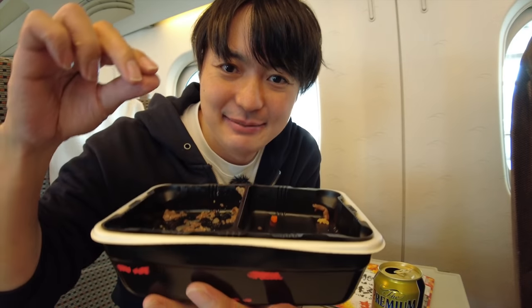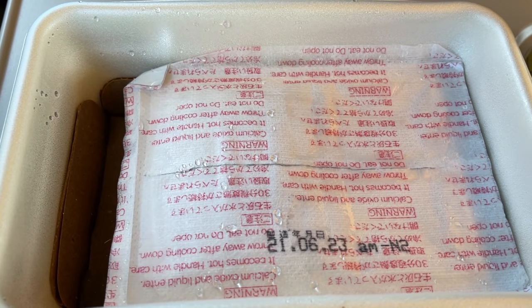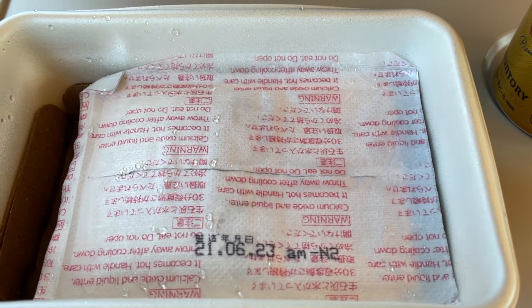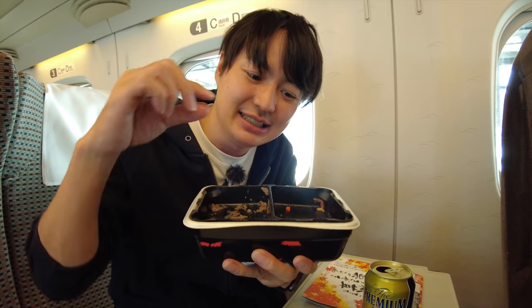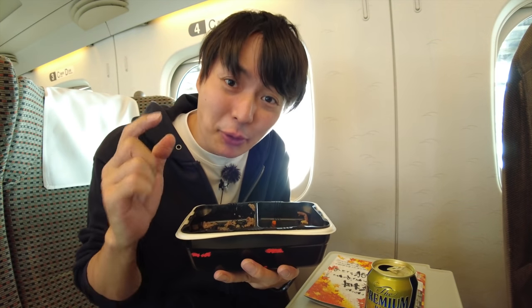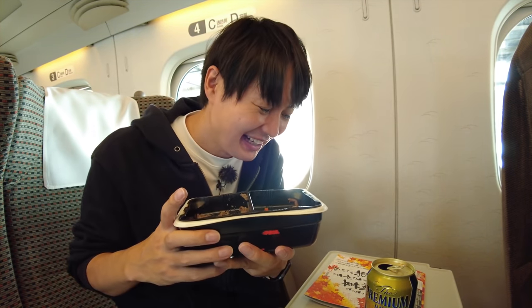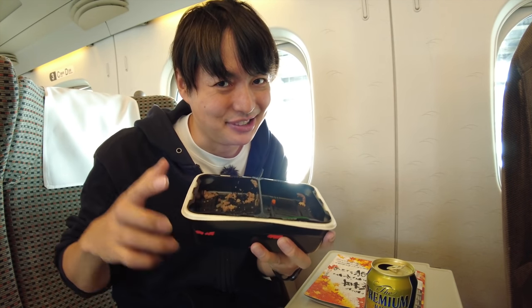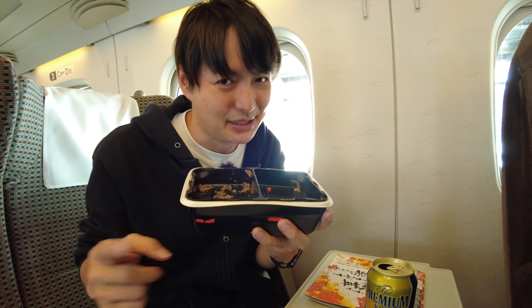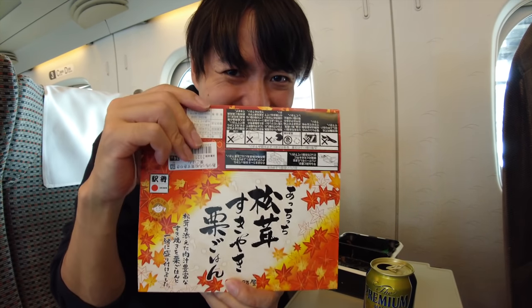That was pretty good. By the way, this is how it works. There is a heat pack at the bottom. This heat pack can make the bento warm. Well, I remember the last time when I ate this kind of bento, I was coming back from Tokyo to Osaka by the local train. I ate the beef tan bento. It was more expensive, however, much simpler than this. So I think I definitely prefer this sukiyaki bento compared to that beef tan bento. So if you find this matsutake bento, recommended.